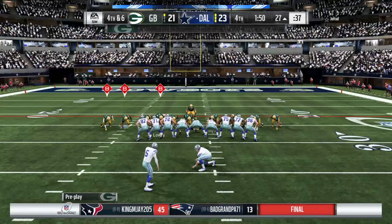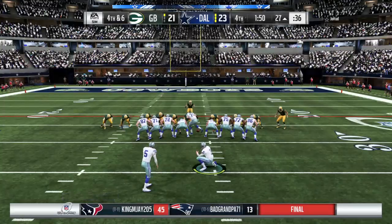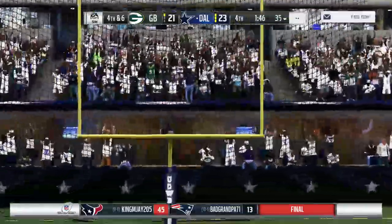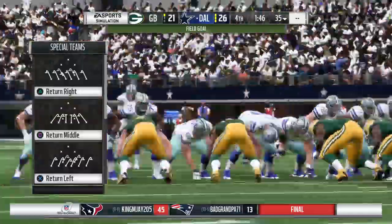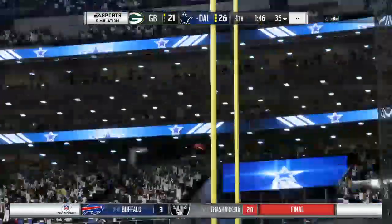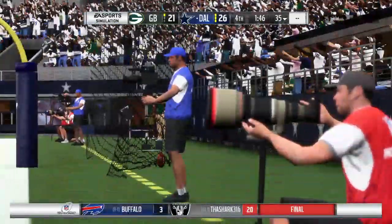So on 4th down, out trots the kicker in a big spot here. This from 44 yards away. And Bailey able to knock it through. And that will push the lead up to 5. So they get to 3, but you wonder now, is that going to be enough?